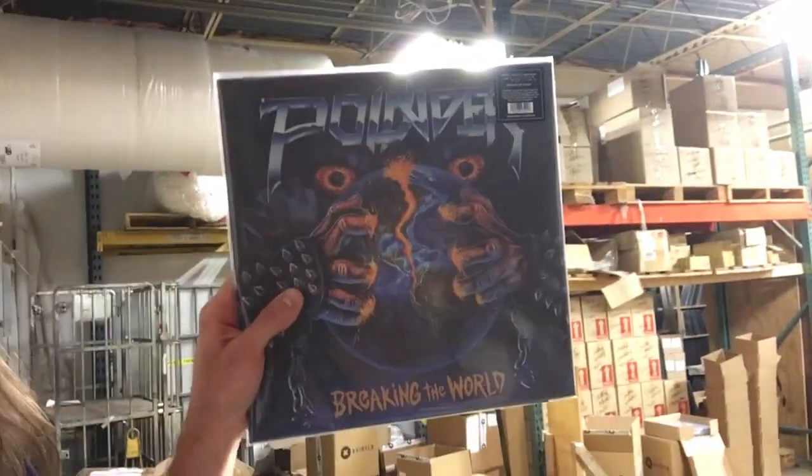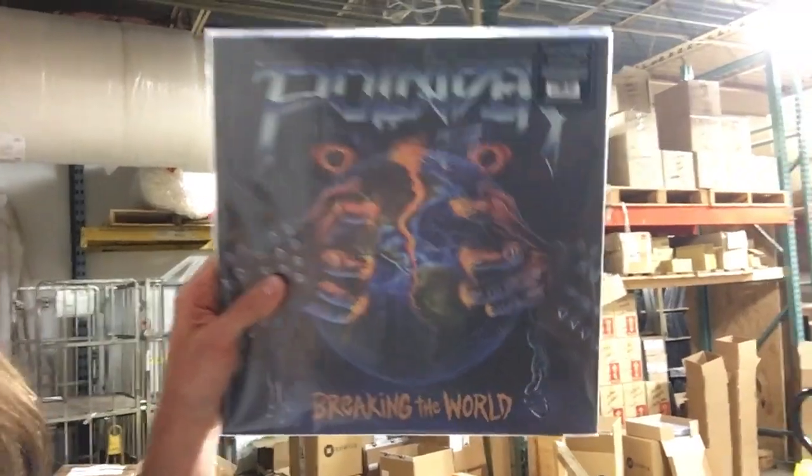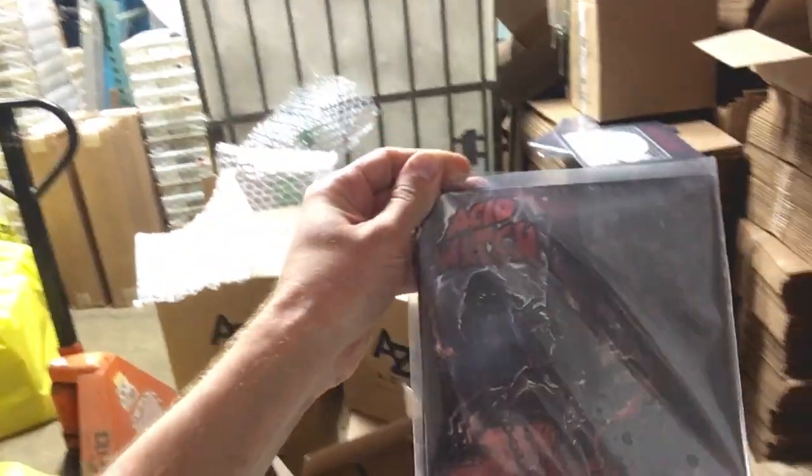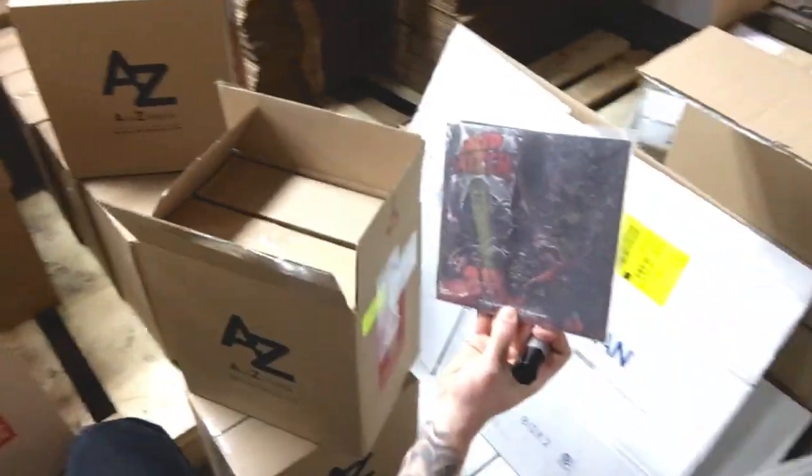You got Vomitor. Yeah, Pounder. I didn't realize there was another Pounder album. Yeah, it came out a couple months ago. Matt Harvey from Exhumed. There's that. You guys released that? Yeah, Shadow Kingdom. Is this a repress or is this a return? It's a repress. I was gonna say, that's an oldie. They're not supposed to be sitting there. That's a dirty version. So Reap, tell them.